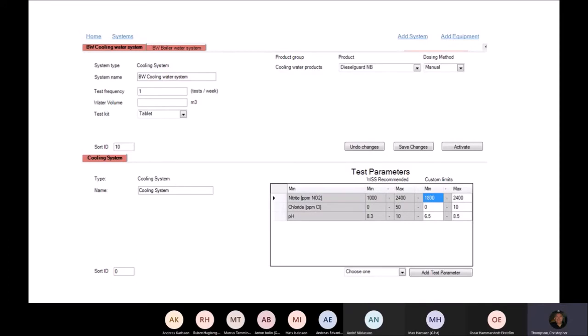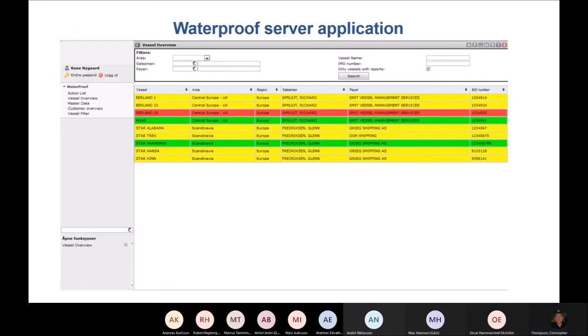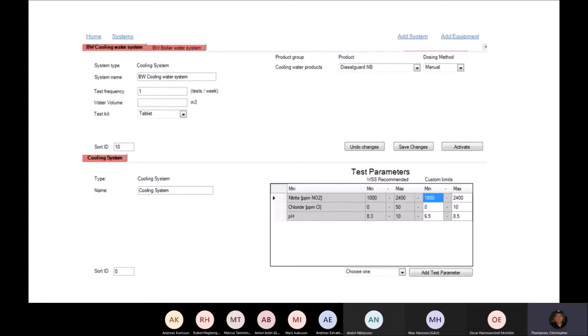So when we go into the boiler water system, we can actually make a correction. This is another part of it. This is a cooling water system. BW is a big shipping company in Norway, and here they wanted to change the nitrate values. If you look down in the bottom right hand corner, they've got 1800 in blue. So when you type a corrective into the custom limit, all your results after that date will be based on that custom limit.